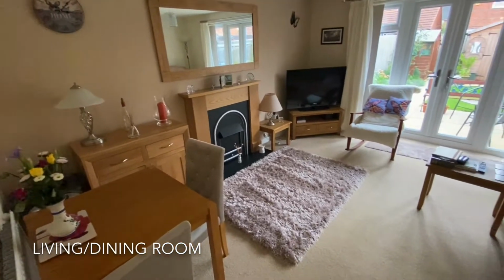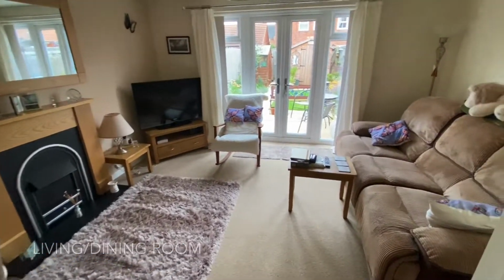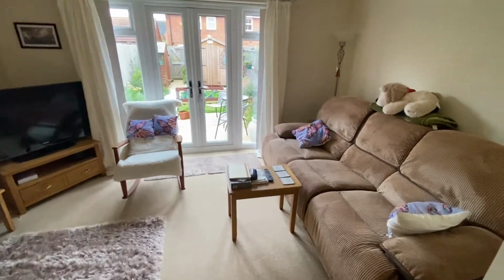To the rear of the property, we have a very modern living dining room, offering lots of light from the rear double doors.